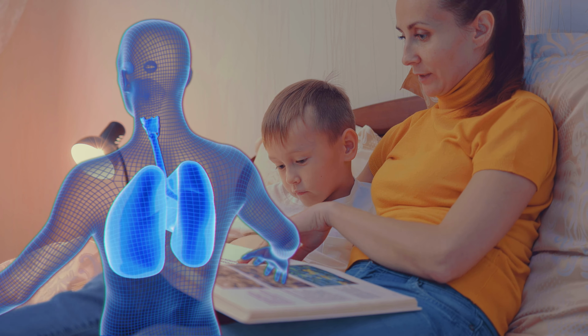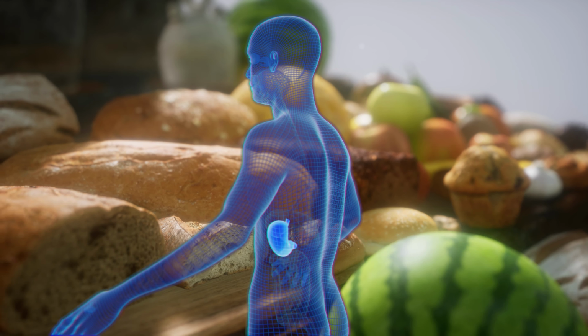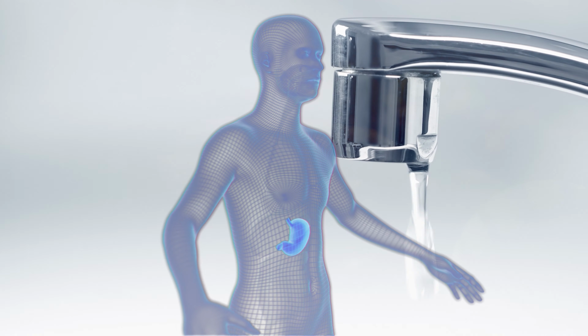And then there's one last reason. The third reason is that everyone I see in clinic has some sort of digestive issue. It just seems like our food choices today ensure that. So poor digestion is like having a leak in your immune system.